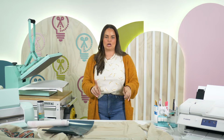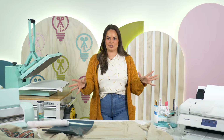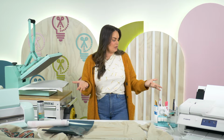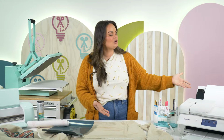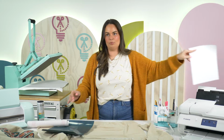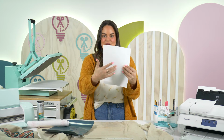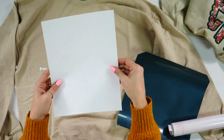Someone did ask earlier, do you not mirror? That is a great question, because with heat transfer vinyl we have to mirror, right? This is heat transfer vinyl, so why don't we mirror? The reason we don't mirror is because it's going to print on this front side, and I'm going to pull this. It's going to print on this side, and this is the side that we lay down. So go overhead, Sadie. This is the side it prints on.